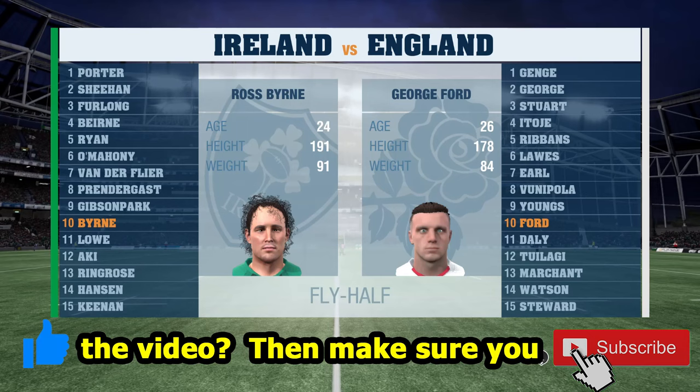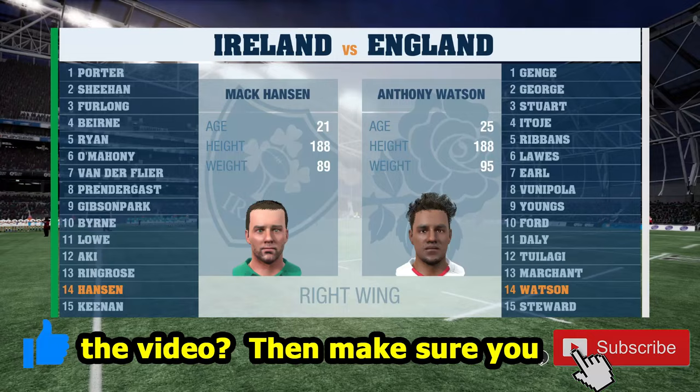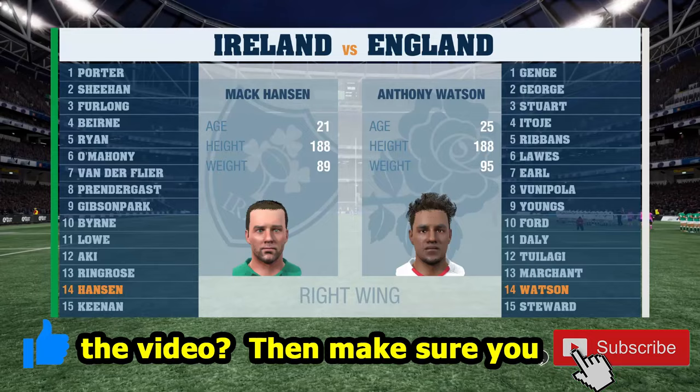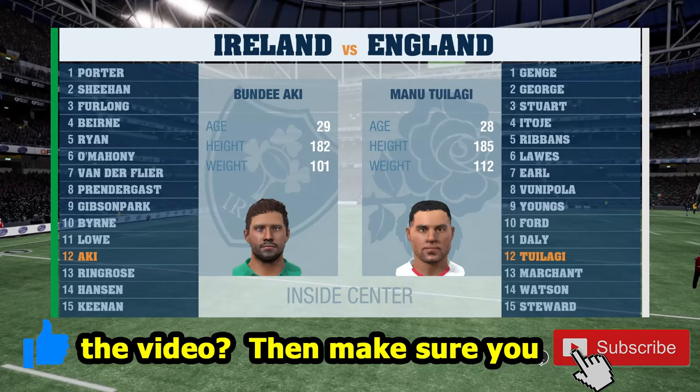And looking out for the wings as well, James Lowe and Mack Hansen have a bit of pace about them, going up against a very aged now Anthony Watson and the versatile Elliot Daly on the left. Could be an area where Ireland look to attack. Power through the midfield, defensive efforts will definitely be ones to look out for. This is a match with many matches inside the match as well, as we see what these two sides are made of going in to this Rugby World Cup.